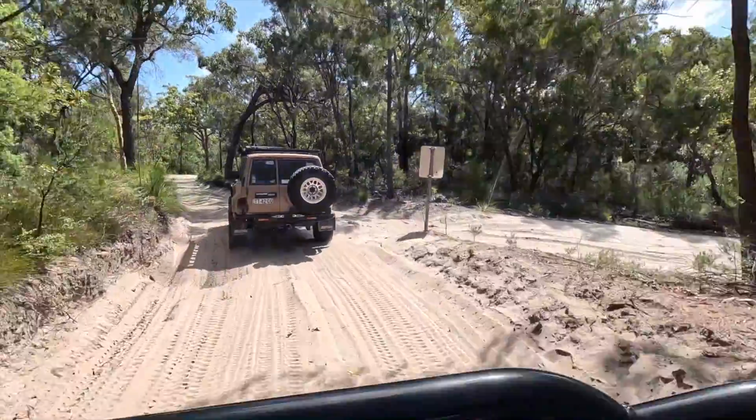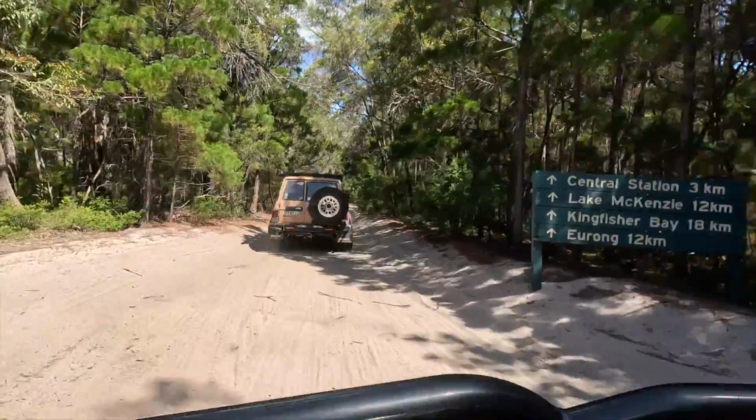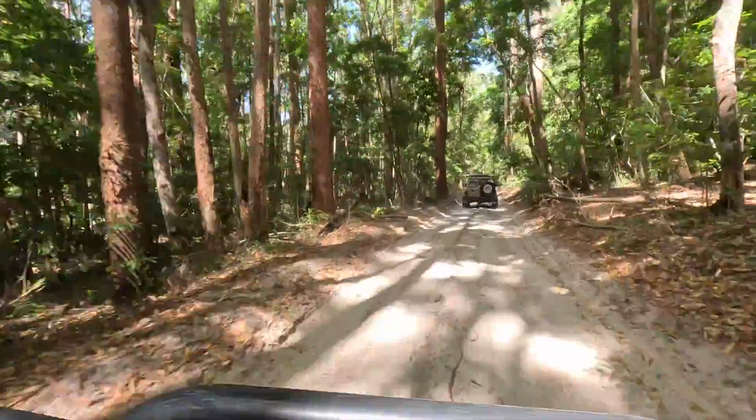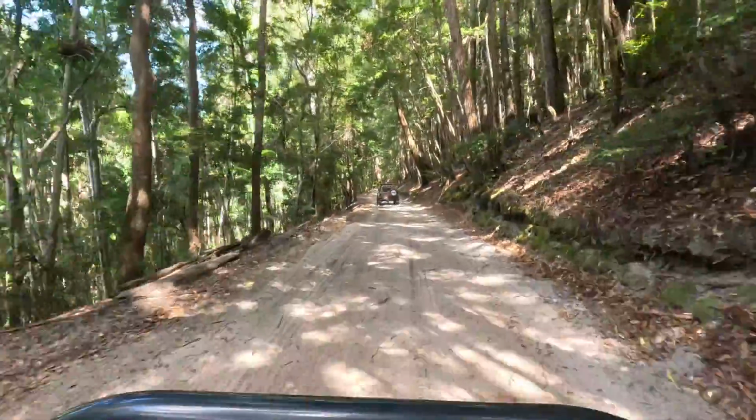So nice driving through these inland tracks in regards to the scenery around you. It's kind of like a rainforest jungle area. It's a complete sand island, largest sand island in the world, I believe. So obviously, yeah, just all sand driving through all these inland tracks.